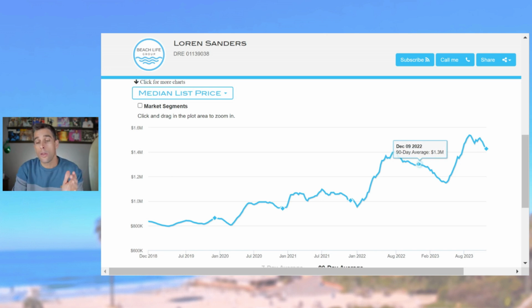But as we go through all this, keep an eye on the trends, because the trends are the most important things. The numbers are all going to be different, but the trends are important to keep an eye on. Back in December 2022, we were sitting at $1.3 million. As we started the year, we saw a significant drop going into mid-April, going down to 1.1. And then we had this big spike going into the middle to latter part of the summer. So August and September went up to 1.5. Now you can see the trend. We are trending down a little bit, now sitting at $1.4 million.